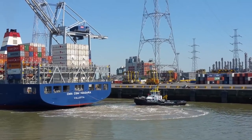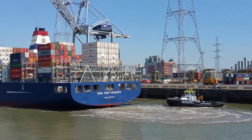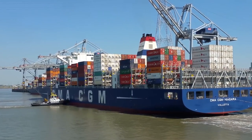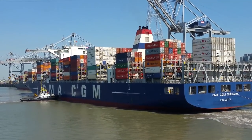Here's a CMA CGM Niagara pulling into port. Tugboat assistance. That is a French company.